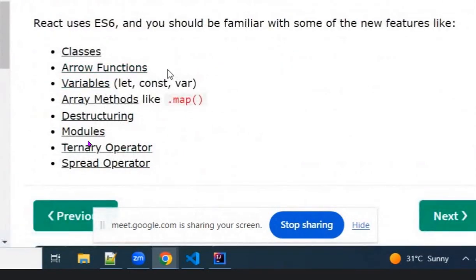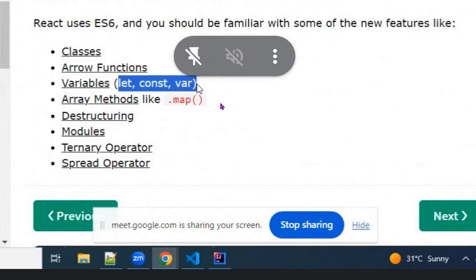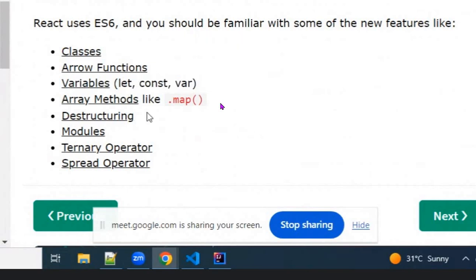Classes, arrow functions, the same as lambda functions. See the variables: we have let and const. Constant, correct. Array methods like map and all, yes, this one I know. Destructuring I may not be knowing actually. Modules I don't know, I have to see. The ternary operator I used extensively. Spread operator, I have to see whether I used it or not. We see three dots, no? That one.